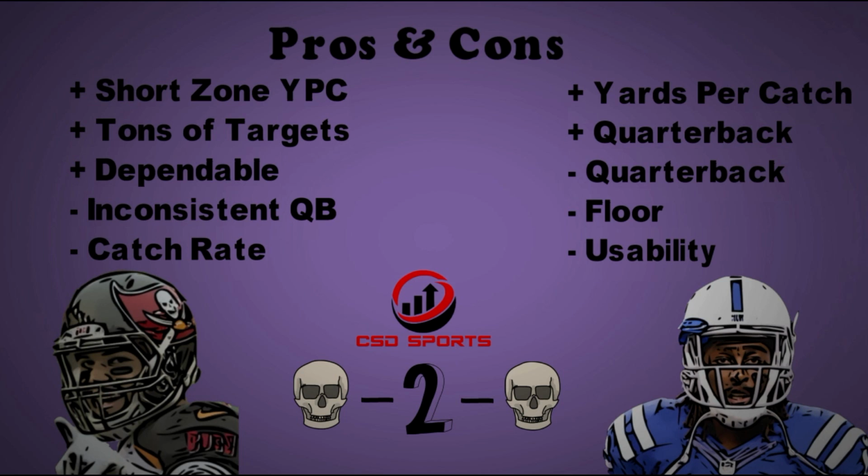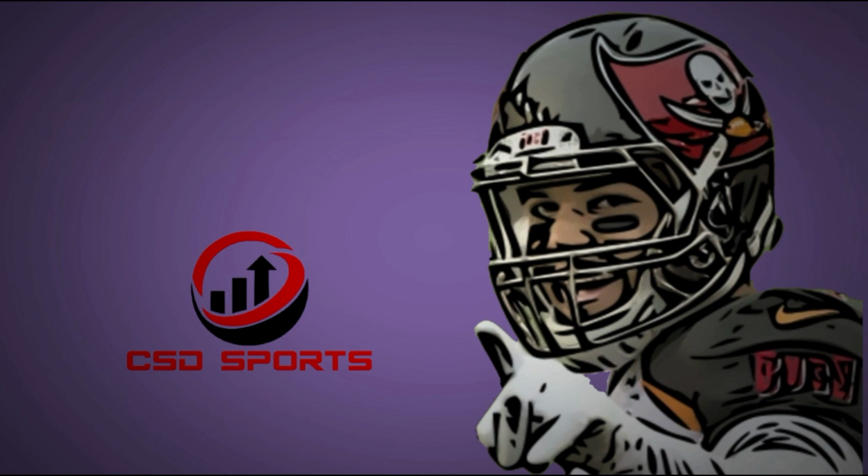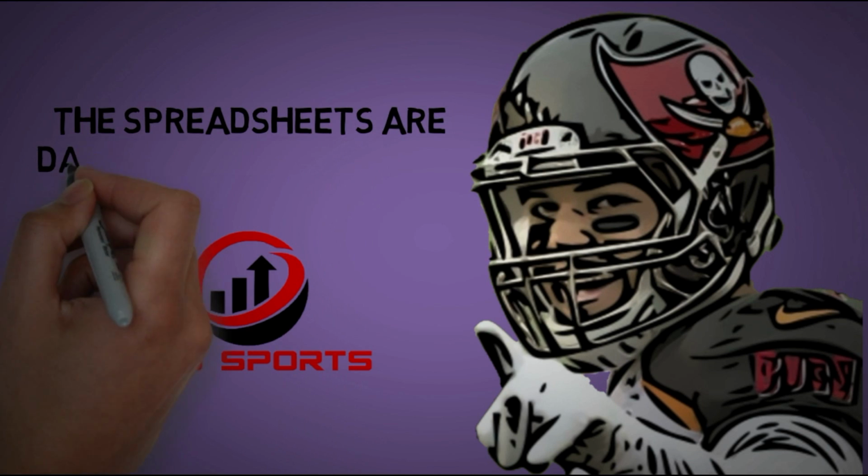My pick, after comparing all the factors such as the passing breakdown, usability, trend, numbers, pros and cons, is Mike Evans. If you're more inclined to draft for upside, you should go with Hilton, but as I prefer my early draft picks to be dependable, Evans is the guy for me. His floor, usability, and high touchdown rate is the deciding factor, even with the higher draft price.